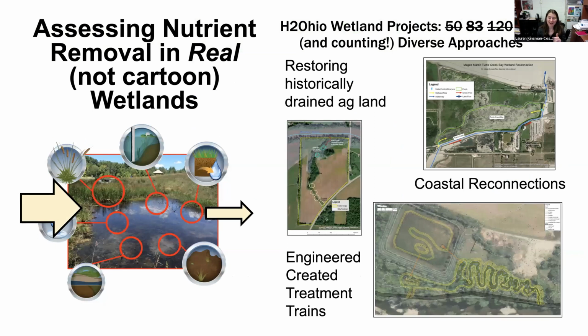So I wish we were always monitoring these cartoon wetlands where it's basically a box with some plants in it and some water and a pipe going in and a pipe going out, but that's just not realistic. We now have, like I said, 141 projects in our portfolio, which is a lot of wetlands, and they're extremely different. So some have a lot of earth moving involved and alterations to the landscape. Some involve just disruption of tile drains that were in the land when it was cultivated prior to its restoration. Obviously, we have some coastal projects. Some projects are really highly engineered and do have really constrained and controlled inflows and outflows.